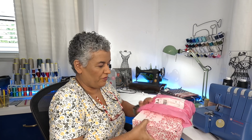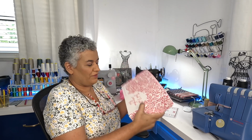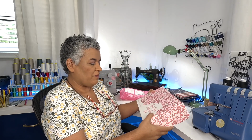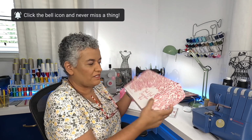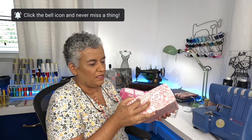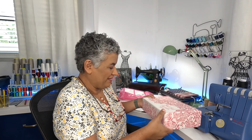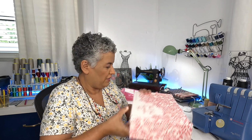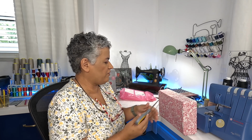Wow, it's different from the other ones. Think Pink subscription box, Beyond the Pink Door. It's a different composition of box. I prefer the other one. The other one was prettier, but yeah, this box is smushed right here, right there. It's all smushed. Now let's open here. It says live, laugh, sew.